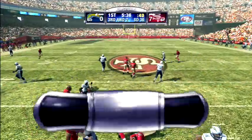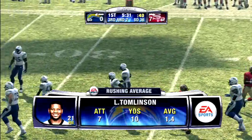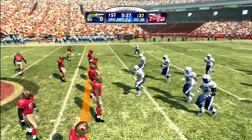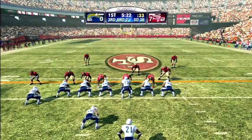He's brought down at about the 35-yard line. A couple of yards there. And Tom, that was because the defense filled up all the gaps. The back was looking for somewhere to run, but by bringing the run blitz, they took away all the holes and stopped them for a minimal gain.